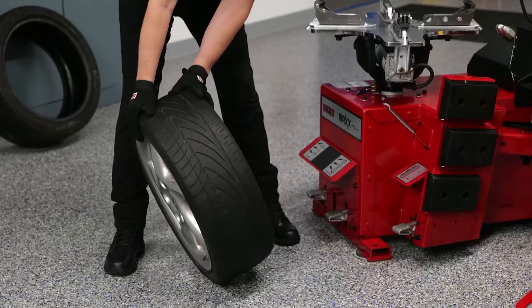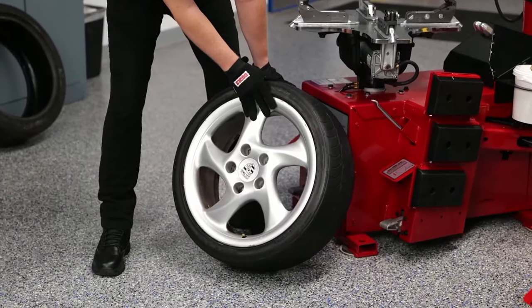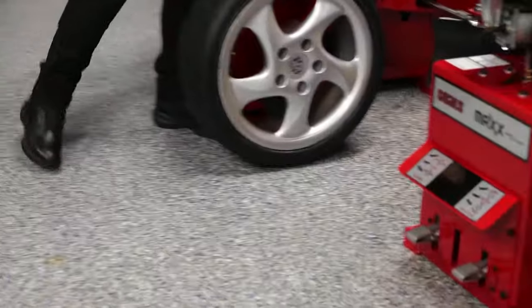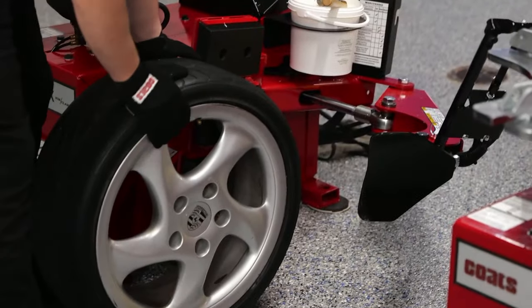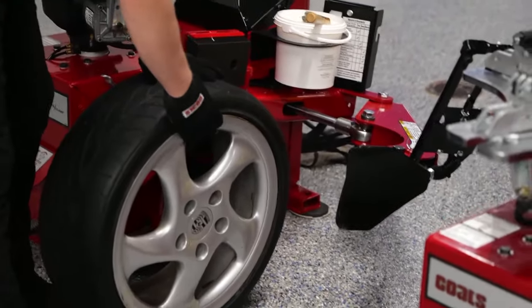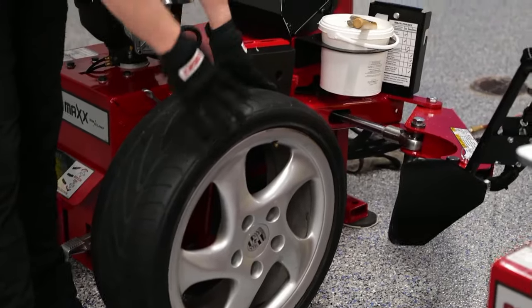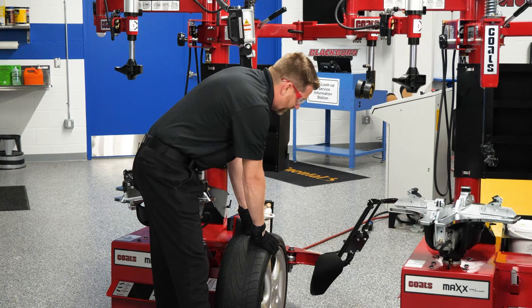So as we evaluate this wheel here and make sure that it looks good to change, the first thing we're gonna do is wheel it over to our hand-operated power-in, power-out bead breaker. And I always start with the TPMS center at the 12 o'clock. This particular wheel does not have a TPMS sensor, but it's always a good habit to get into to treat every wheel as if it has a TPMS sensor inside it.